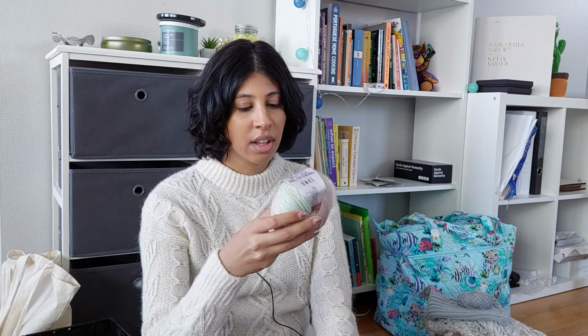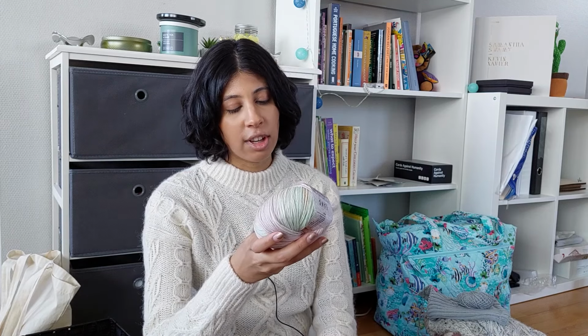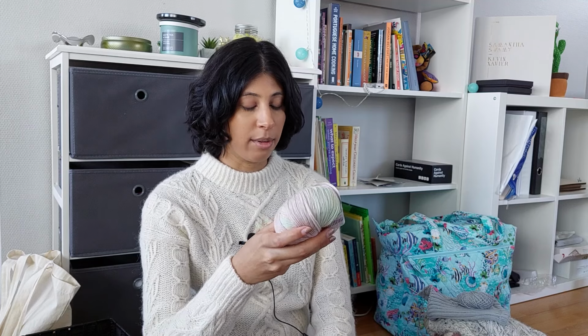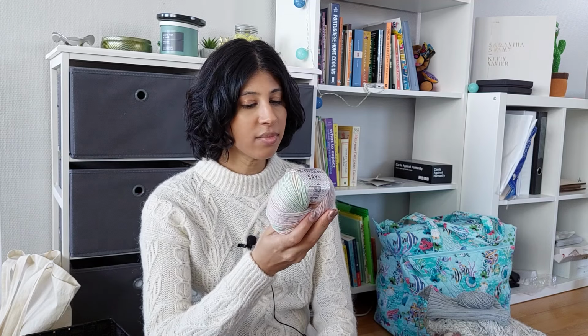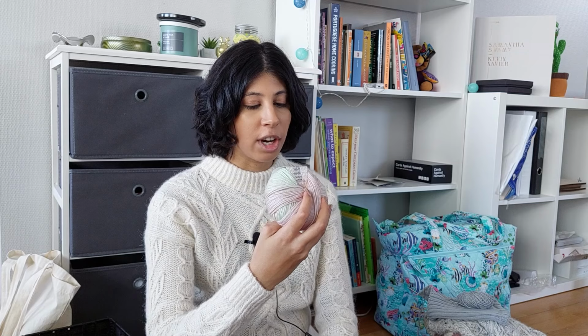This is 203 meters in a 50 gram skein. It's superwash extra fine merino, so I should definitely be able to get something small for baby out of it. Who knows? Maybe even a sweater if it's lace knit. I don't know. I will just look into what patterns are out there, because I'm still looking at baby patterns and trying to decide what to knit for baby. But yeah, that will be another baby knit.